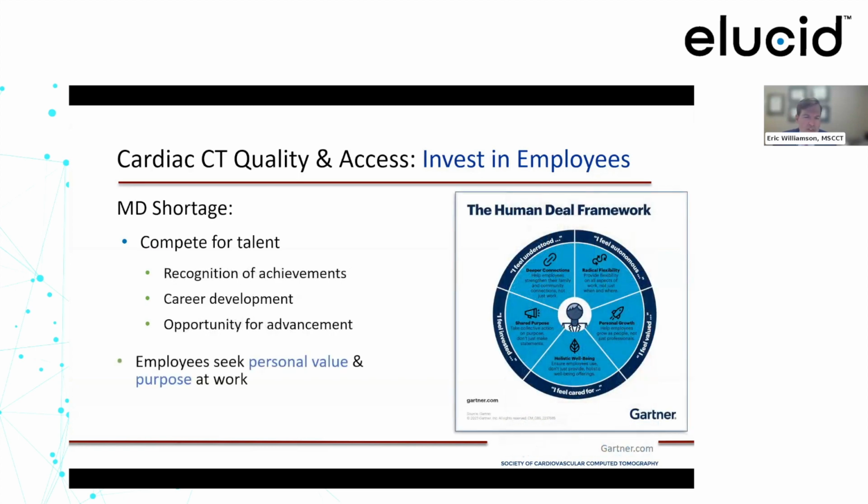Because we know that employees are looking for more than just a paycheck. They're looking for more than just a short workday. They seek personal value and they seek purpose at work. And there's an opportunity here for us in cardiac CT to provide them that purpose.